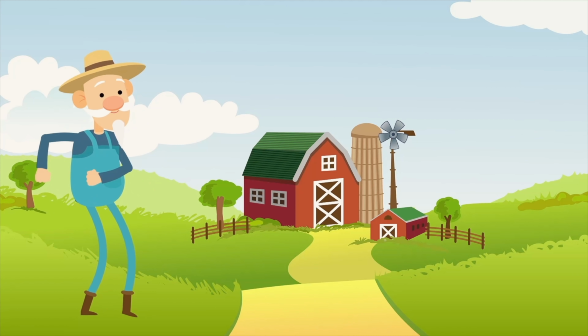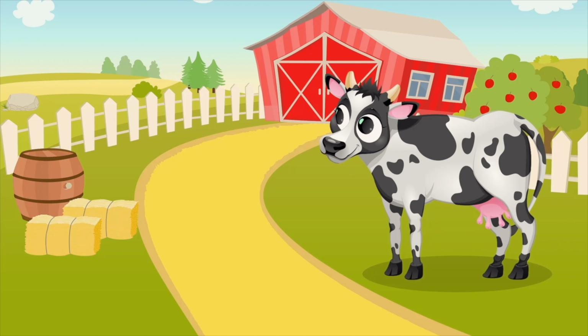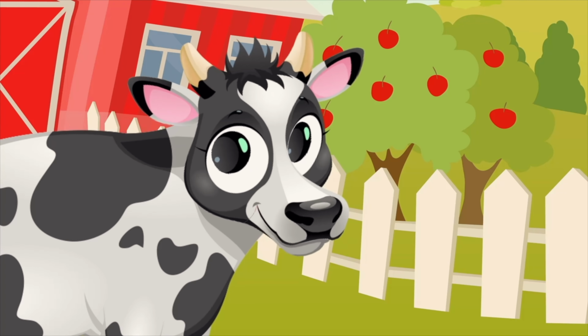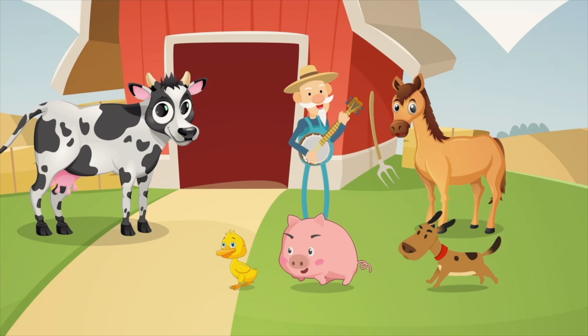Old MacDonald had a farm, E-I-E-I-O. And on that farm he had a cow, E-I-E-I-O. With a moo moo here and a moo moo there, here a moo, there a moo, everywhere a moo moo. Old MacDonald had a farm, E-I-E-I-O.